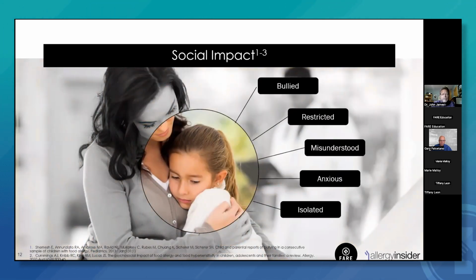So what is the social impact of food allergy? And this is gaining a lot more attention over the past decade or so. Children with food allergies can be bullied at school or in other venues. Their diets definitely can be restricted. They can be misunderstood by family, by relatives, by friends. They don't necessarily have a good background or understanding of what food allergy might be. It can lead to anxiety, other psychological effects, and they could feel isolated from their friends, from their school, from activities, from big events. So it's a huge social impact, and much more research is being done on the psychological aspects of food allergy, which is great. Yeah, agreed.